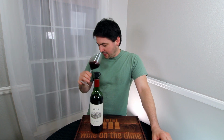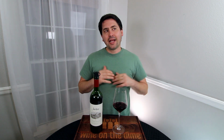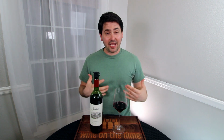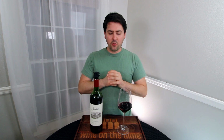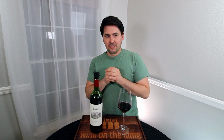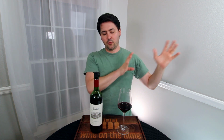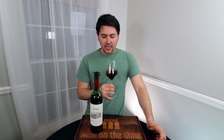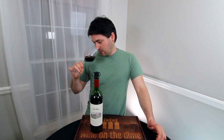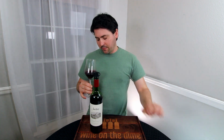But the interesting thing I am getting is all of that fruit is super juicy. And one of the things that I really don't like about a lot of California wines is how jammy they end up presenting themselves. This is more like a Washington Cabernet in the way that it's just super fruity, super aromatic, but nothing that smells overripe whatsoever. And a hint of black pepper. There's a tiny bit of black pepper in there.